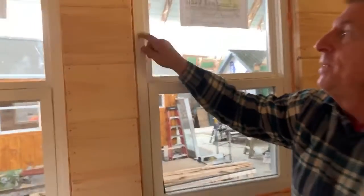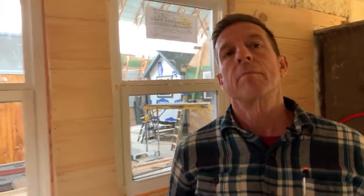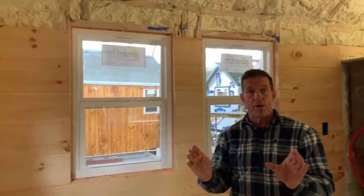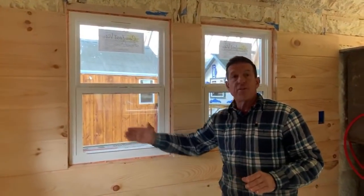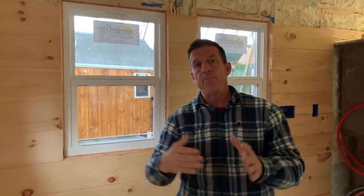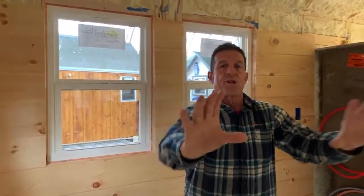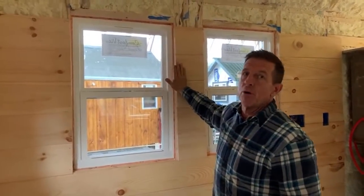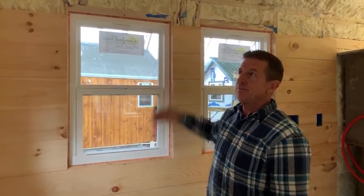Okay. Now, how does it work any different with a fixed glass? Fixed glass is about the same, except the jamb part is going to be a little different. And we actually build the jamb, the trim, and everything in one shot. Okay. If you want fixed, all you do is put the trim on the inside. Okay. And that's all you do.